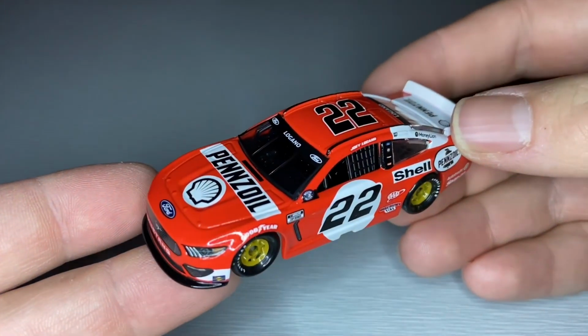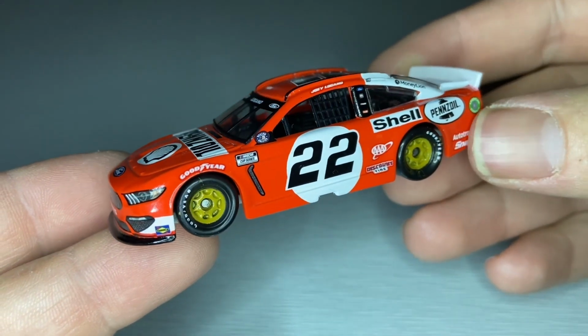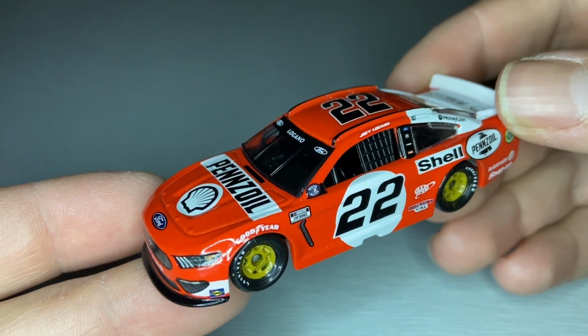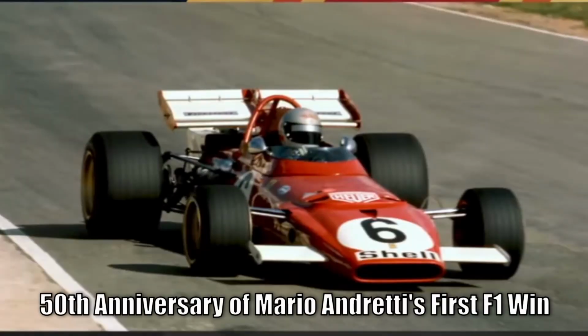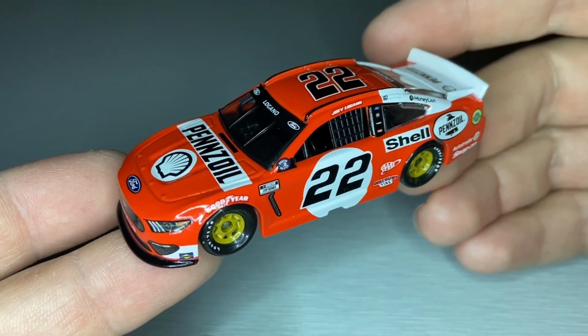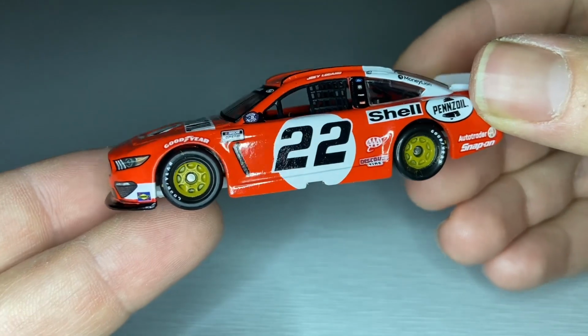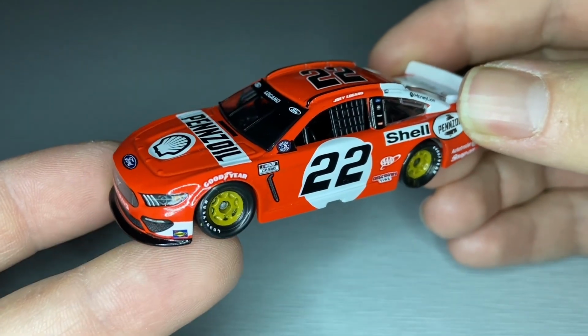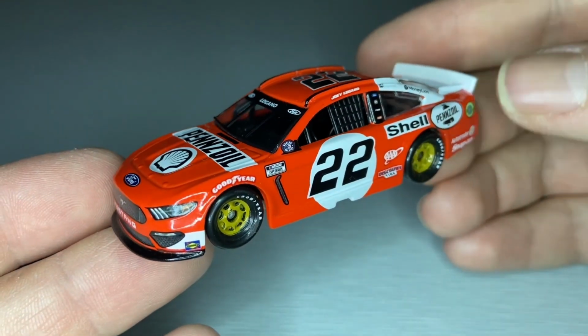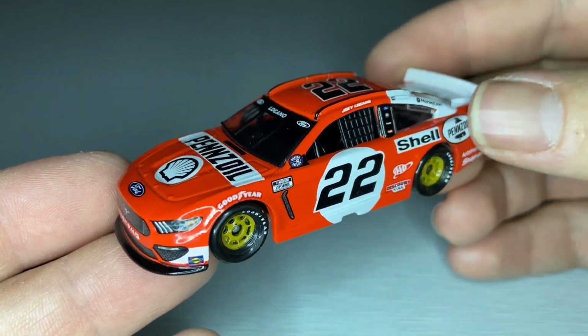All right, and also for 2021, we got Joey Logano's Darlington Throwback. And this is a throwback to Mario Andretti's Formula 1 victory, I believe. But I just thought this was a really beautiful paint scheme in and of itself, obviously being a throwback and everything. I really love the gold wheels. I think those are a really nice touch. And then just the overall color scheme with the black and the white and the red.